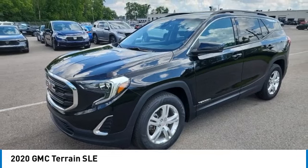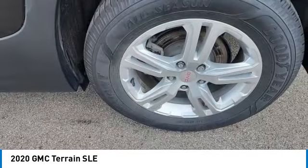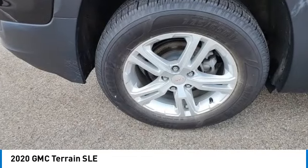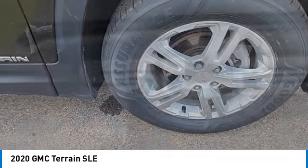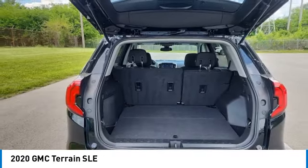This vehicle has less than 50,000 miles. Here are some of this vehicle's great options: rear spoiler, brake assist, remote keyless entry, speed control, four-wheel disc brakes, electronic stability control, traction control, rear window defroster, SiriusXM radio, remote start. Come see the car for yourself.